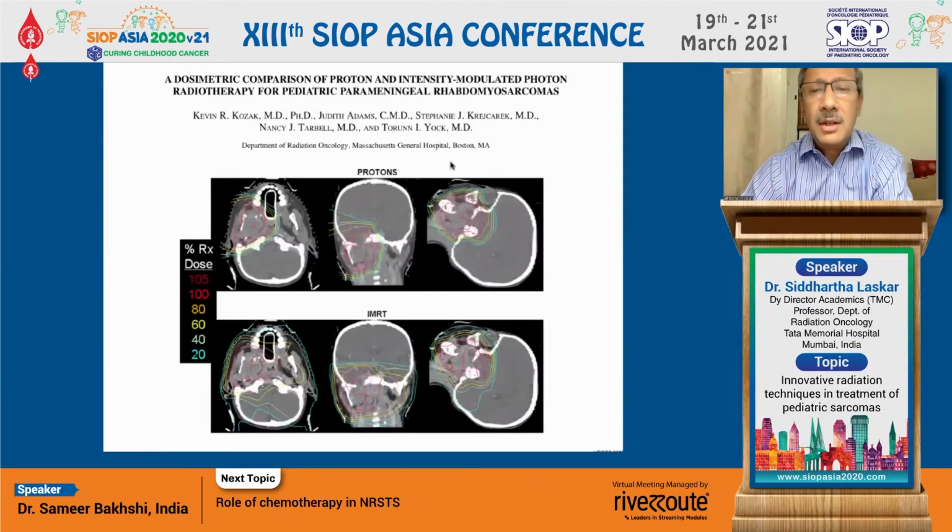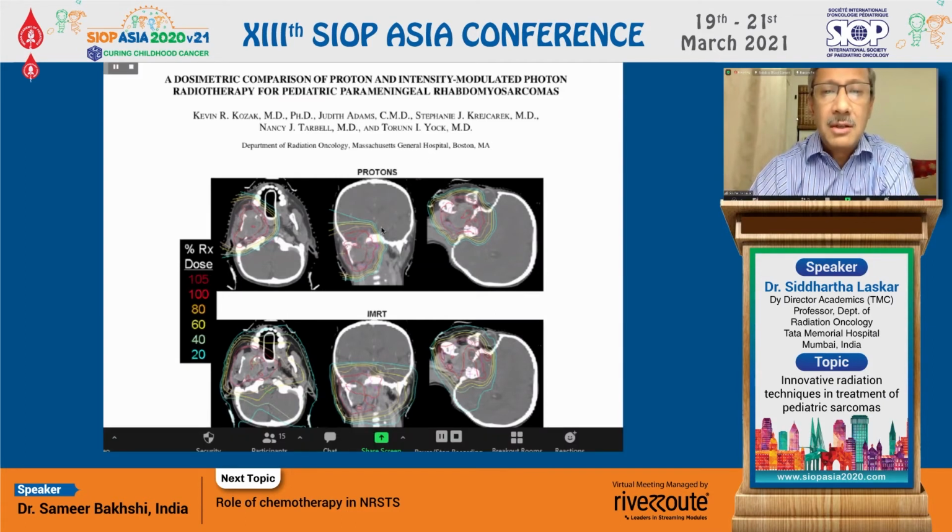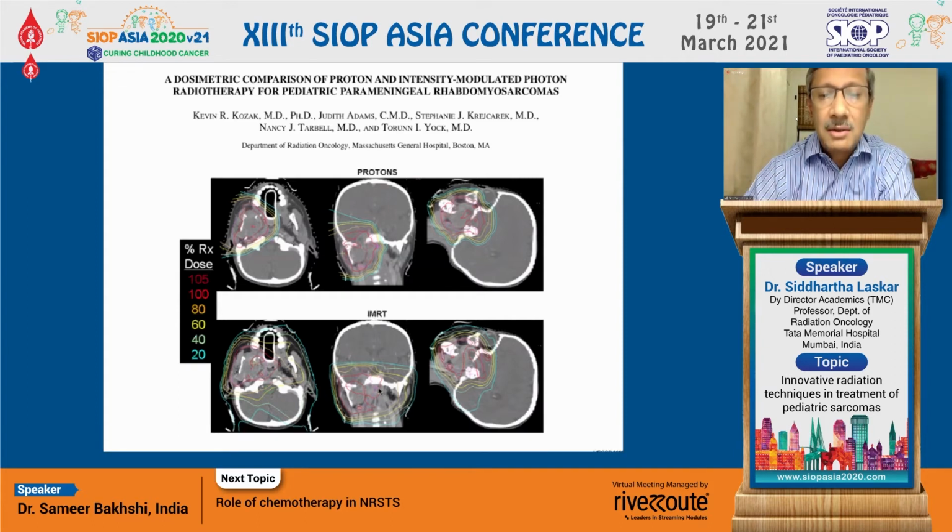Another common sarcoma in children that is treated with definitive radiation is rhabdomyosarcoma, especially rhabdomyosarcomas of the parameningeal region, where surgery is not possible because of the location. So these patients need to receive a high dose of radiation, and I just wanted to highlight the difference between what happens to the dose to normal structures when you treat with protons versus intensity modulated radiation therapy.